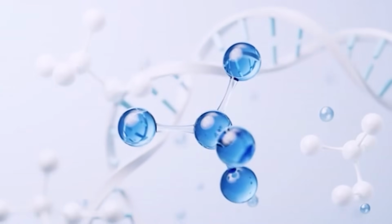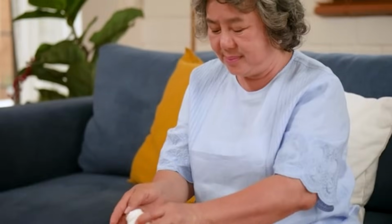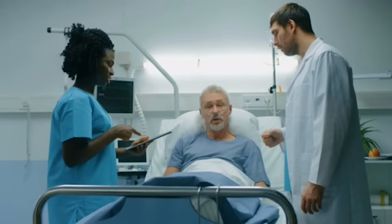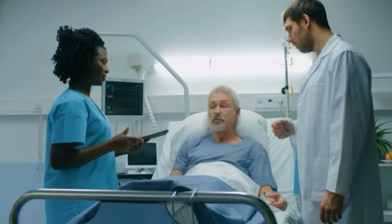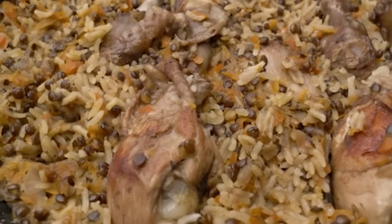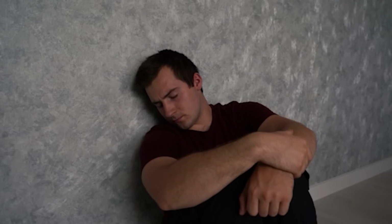One of the main reasons magnesium deficiency is so widespread is that it is easily depleted by stress, medications, and poor diet. Many older adults take medications that lower magnesium levels, such as diuretics, proton pump inhibitors, and certain blood pressure drugs, while also consuming diets low in magnesium-rich foods. This combination leads to a deficiency that gradually weakens strength, endurance, and flexibility.